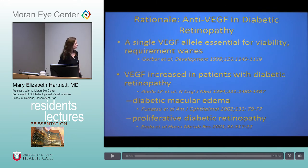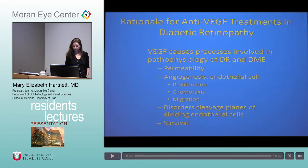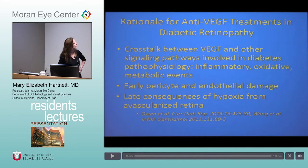And then it's also been increased in patients with diabetic retinopathy, diabetic macular edema, and proliferative retinopathy. And as I said, it causes processes involved in the pathophysiology of diabetic retinopathy and DME: permeability, angiogenesis, and it disorders cleavage planes of dividing endothelial cells, and it's also a survival factor for endothelial cells. There's also crosstalk between VEGF and other signaling pathways that are important in diabetes, like inflammatory pathways, oxidative pathways, metabolic events. So all these things can feed into each other, and you get these feed-forward loops that drive the pathology.